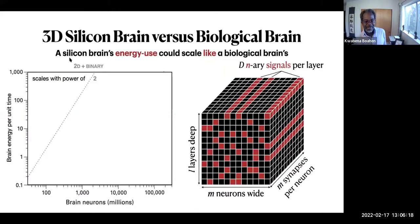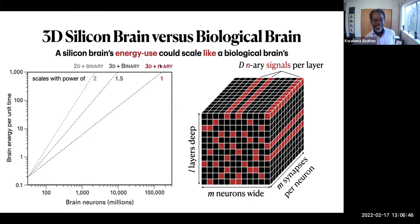So we started with a 2D neuromorphic chip with binary signaling. Basically, half the neurons are signaling, and this is typically what you get if you use a ReLU. Half your neurons will be active. And then we went to 3D, but we still kept the binary signaling. We got a 1.5 power of energy versus neurons. And then we finally went with 3D and this NRE coding, or signaling, and that gave us a linear slope.